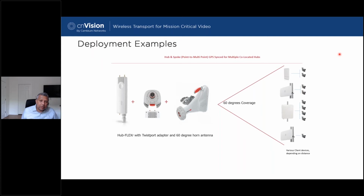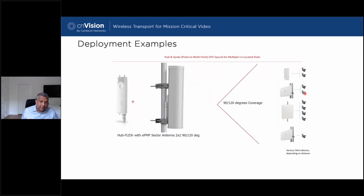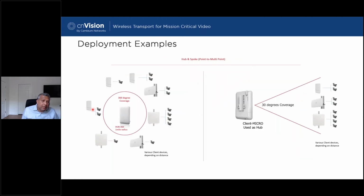To give you a little conceptual and graphical view of what we're talking about, essentially you can create a 60-degree coverage area, put a variety of client devices and attach cameras to the end of it. Or a 90 or 120-degree coverage, or use a 360-degree coverage with the Omni device and have cameras in all directions. Or use the very small form factor device, which has a built-in 30-degree antenna, and attach clients there with cameras as well. So anyway, the deployment examples are meant to showcase the flexibility and the different things you can do with the products.